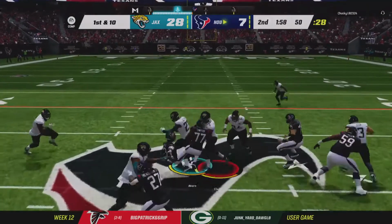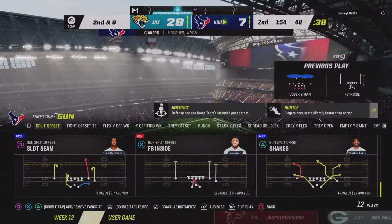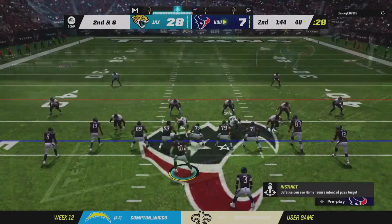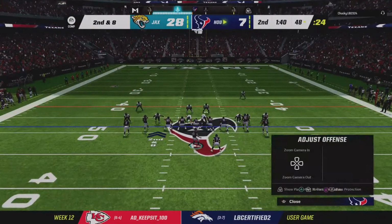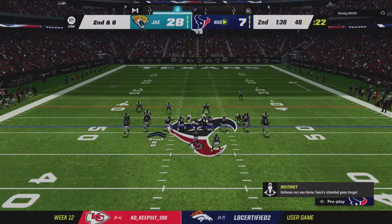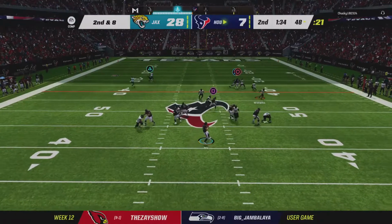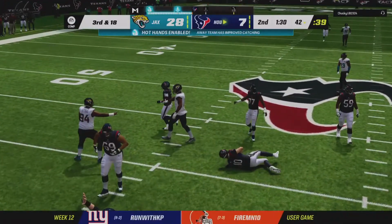From the shotgun, here's a give to Akers. And nothing much materializing there on the first down run. He'll get a couple, and that's it. The passing game's been working quite well so far, but the running game's been a little bit of a struggle. That's a surprise to me. Typically, when you can throw it, you've opened up lanes for your runners. Jaguar pressure and a Jaguar sack.